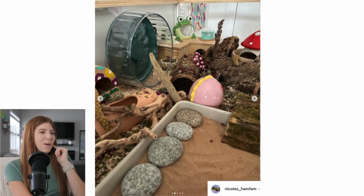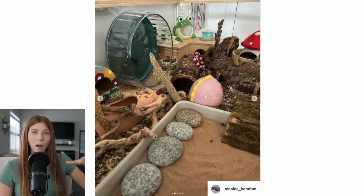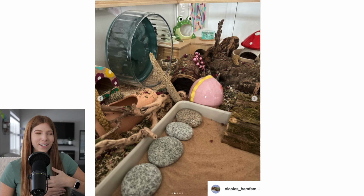See, you can do so many different things with your enclosure. And while maybe to some people all of these enclosures look the same, I personally think they all look different in their own way. They're just doing proper hamster care, but in their own setup. To me, they all look different.